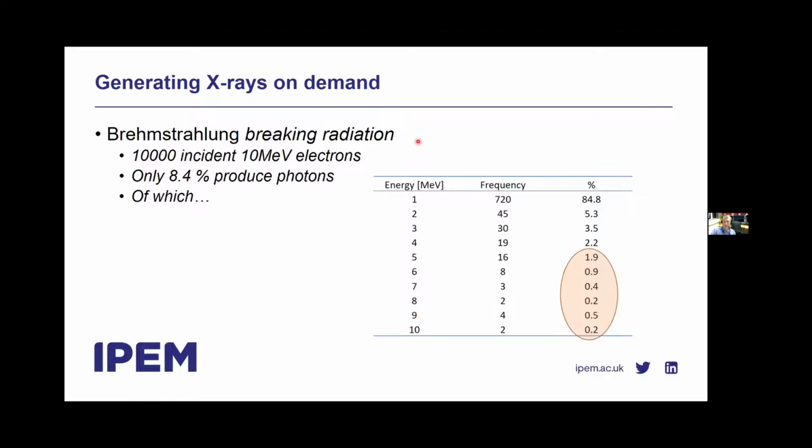And just a quick note about Bremsstrahlung, it's highly inefficient. It's not a very good way of producing X-rays, but it's all we've got. So I simulated in RadSim 10,000 10 mega electron volt electrons, of which only about 8.4% went on to produce photons, and the vast majority of those were of useless energy. Actually, only a small fraction of those photons were at the clinical energy that we're looking to deliver to the target.